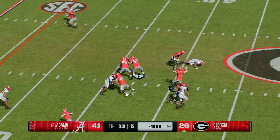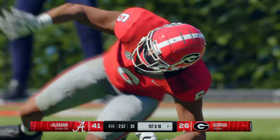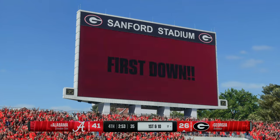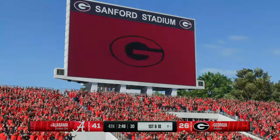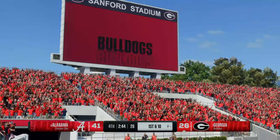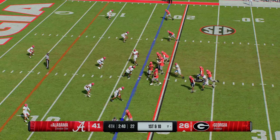Looking to throw again. Lets it go quickly. He makes the grab. And he picks up the first down before they get him to the ground. This guy's been such a big factor in this game. Already a couple touchdowns. Now they need the first down. They dial him up again, and he delivers. Georgia setting up with a first and 10 now.